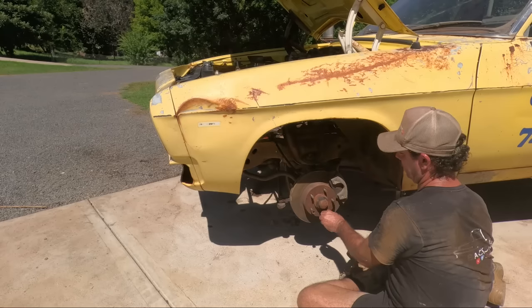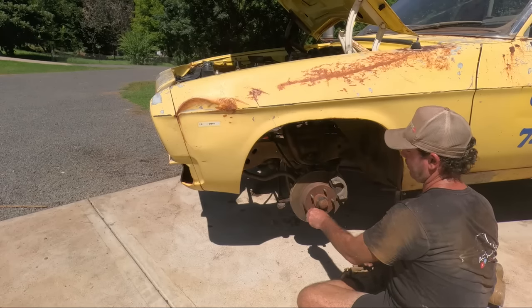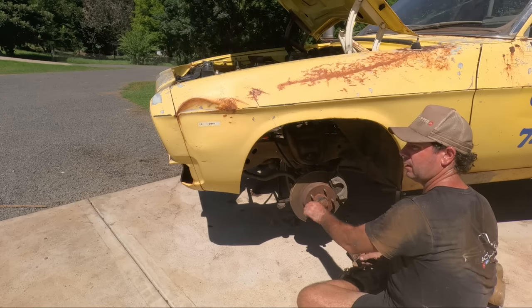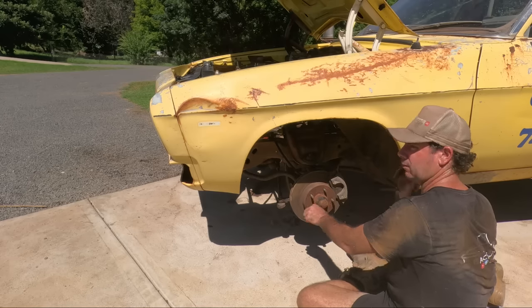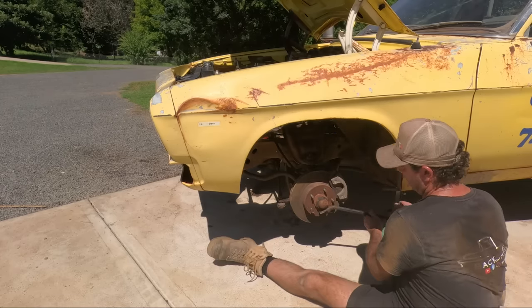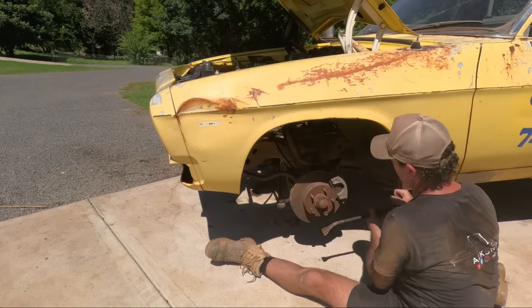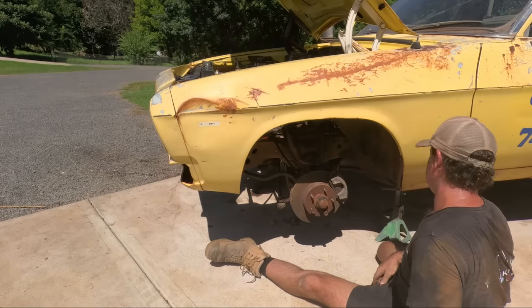If all else fails, like I said, we'll just start tracing back. Crack it at the master. See if we get fluid there. See if it retracts. Then crack it at each line. And we'll eventually isolate where the lockup is. Oh, I'm going to go on a limb and say it's in the caliper.